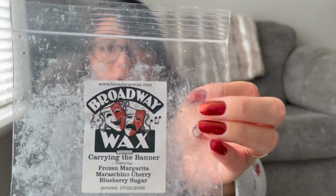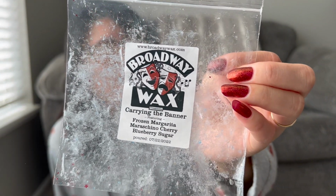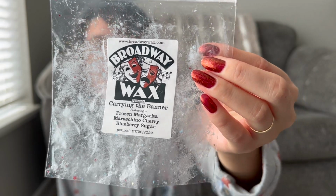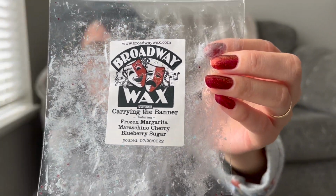Carrying the Banner, Frozen Margarita, Maraschino Cherry, and Blueberry Sugar. This is strong, a really good performance, but to me the blueberry did lean, I don't know if it was blueberry or maybe a mixture of the cherry too, a little bit of an artificial candy kind of scent. I didn't mind it though, I did enjoy it. I know some people blueberry smells artificial to them. Typically I like all blueberry scents, and I still enjoyed it on warm, and like I said, very, very strong performer.